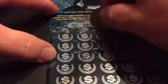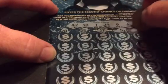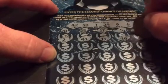$42, $38, $1, $24, $9, and $6. Good luck, Johnny. Johnny always tries to stick with the same numbers on the tickets, which normally works out pretty well for him.